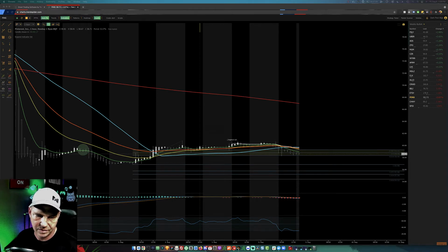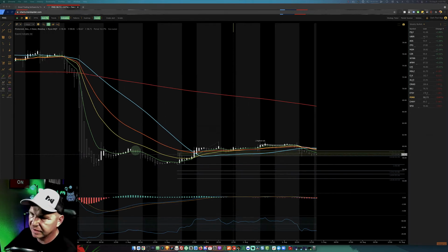So pins was similar to Etsy, support at the base of the daily and 4-hour Keltner channel bottoms. Looking for a move to 50% retrace would have been 67. Monthly point of control, so we were looking to get to 63. Obviously, pins failed follow through. Pretty much just chopped all week.